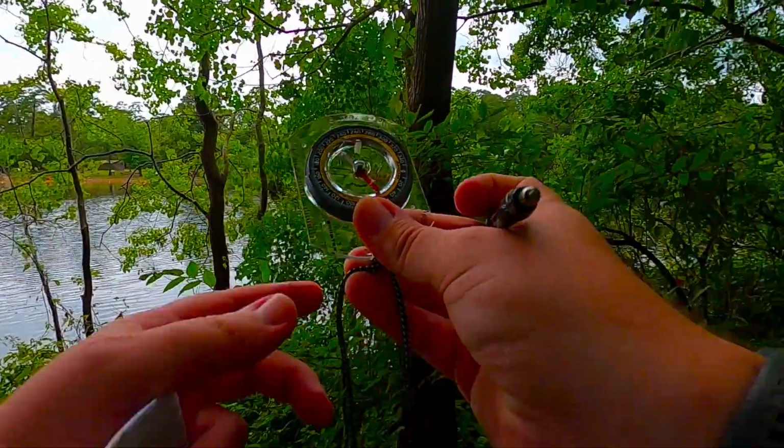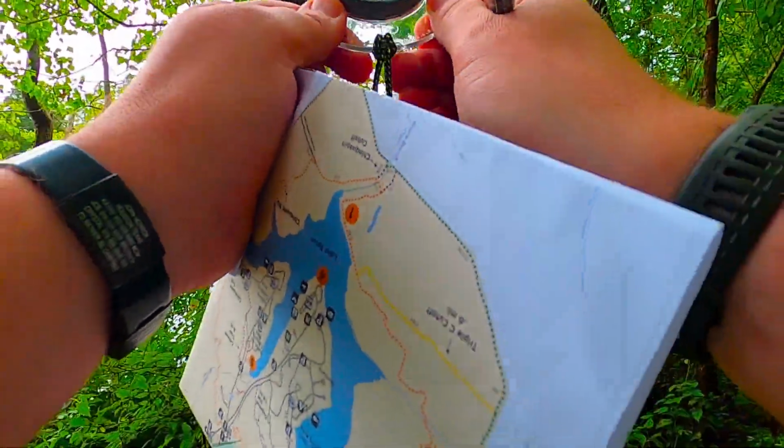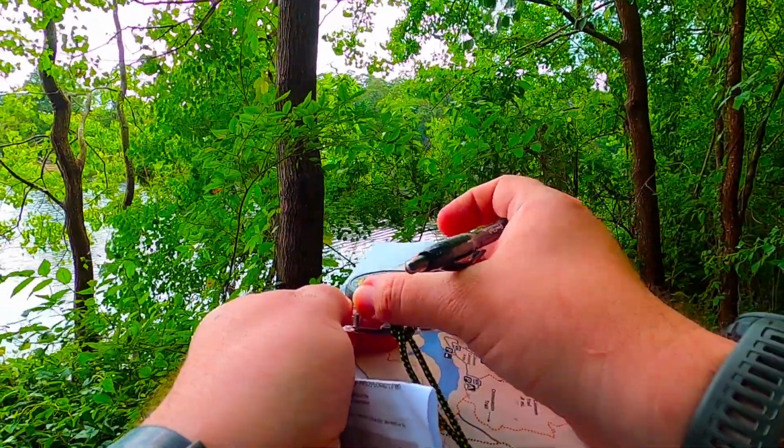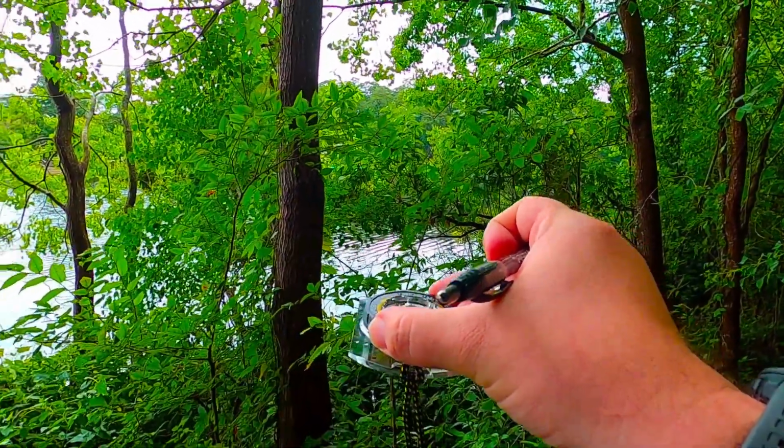Then finally, we're going to go over here to the boathouse, which I can see just past this group of leaves here. Again, arrow of direction aimed at the boathouse. Rotate. So red Fred is in the shed.